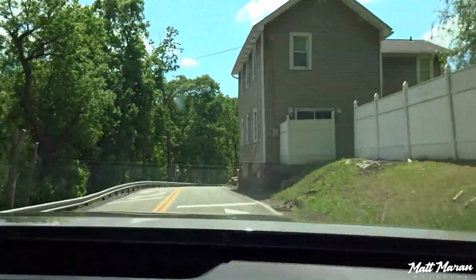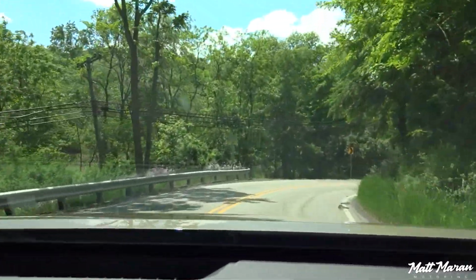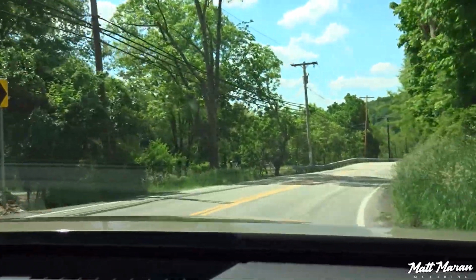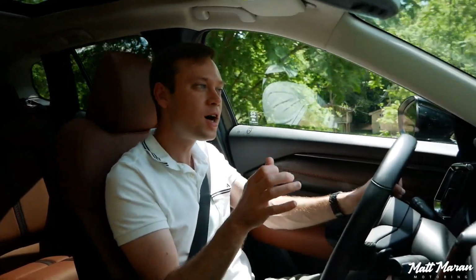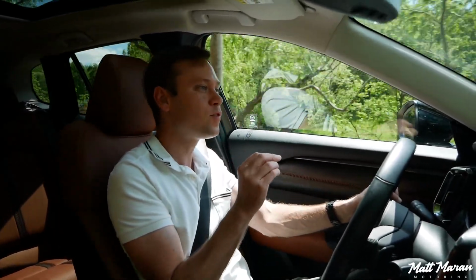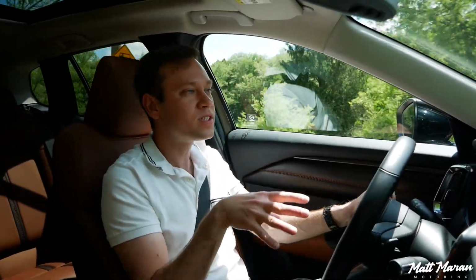But the thing that I feel here in the CX-50 is, one, you have the higher ground clearance. It's 8.6 inches of ground clearance, which is a lot more than what you get on the CX-5. And so that I think gives you a little bit more lean. And also, I think they just set this up to be a little bit softer, since again, they're going for a little bit of an off-road kind of vibe here with the CX-50. And so it just leans into corners a little bit more.